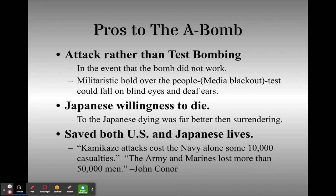The other issue that they ran into with testing versus actually using it on Japan itself was the militaristic hold that the military had over the people. They could go in and just black out anything that happened. Any test footage that was being sent to the Japanese people or the media could just be turned off or blacked out by the military or the government. All right, and so they worried that would happen.